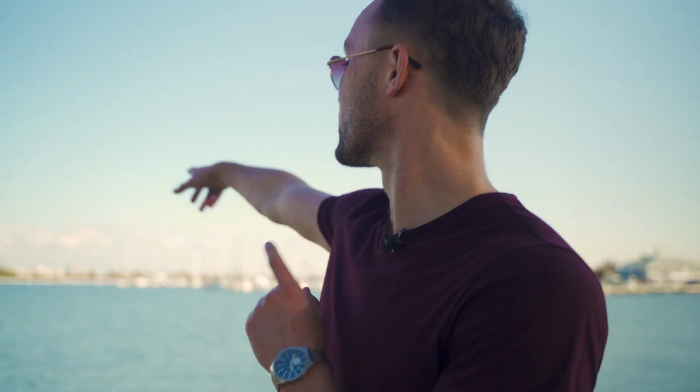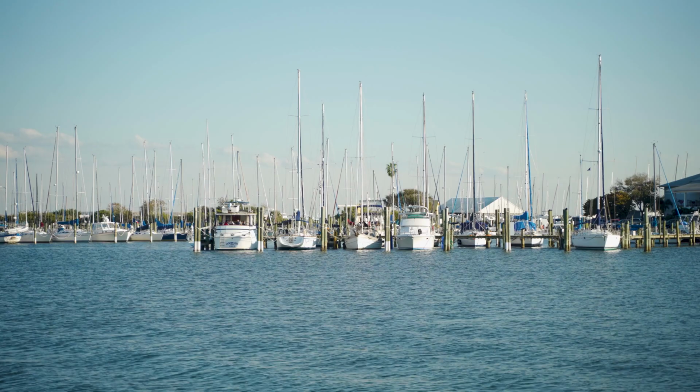So then another thing is there is a dog beach over there. It's called the Davis Island Dog Beach, if you want to plug that into Google. And then you've also got the Davis Island Yacht Club here as well, if you've got a boat. So a bunch of different things going on here, but at the same time nice and quiet.